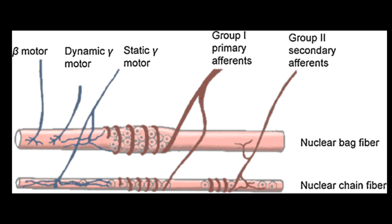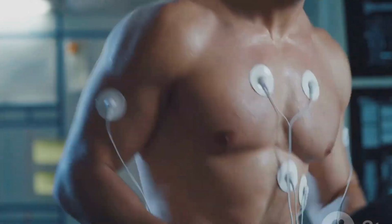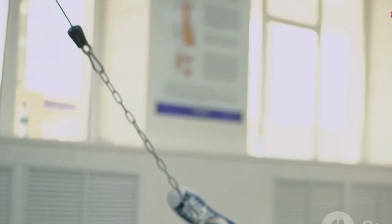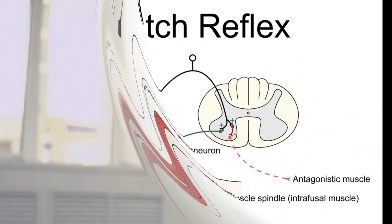Together, nuclear bag and nuclear chain fibers create a comprehensive feedback loop that integrates with our nervous system. This loop allows our body to make real-time adjustments, ensuring smooth and coordinated movements, whether it's the dynamic sensing of rapid movements or the static monitoring of muscle length. The dynamic duo of muscle sensing plays a vital role in our everyday activities. Their seamless collaboration keeps us balanced, coordinated, and ready for action.